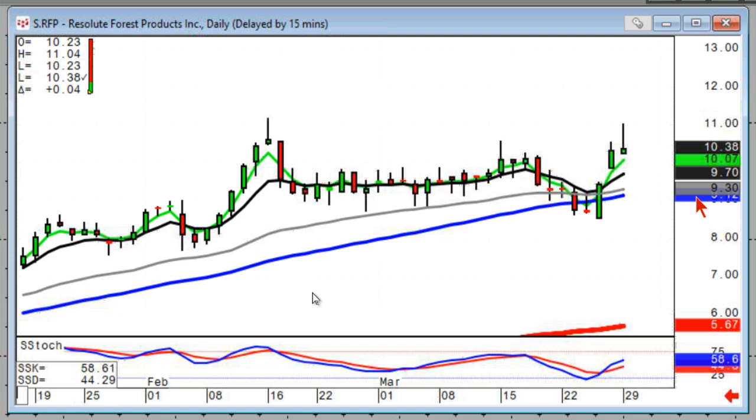So is one better than the other? Statistically, I would definitely go with the inverted hammer if I had to make my choice between the two. But the other side of that coin is you're probably going to see 4, 5, 6, 7, 10, 12 hammer signals for every inverted hammer that you see.